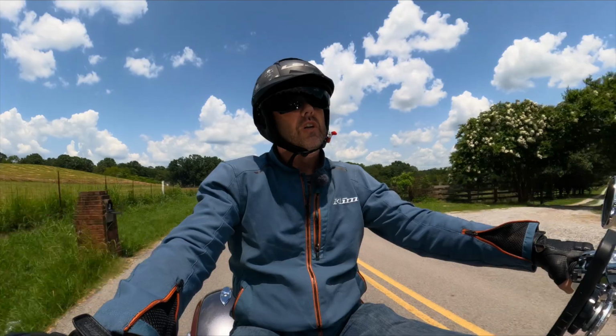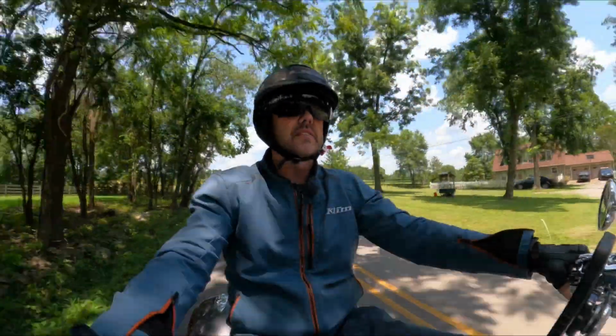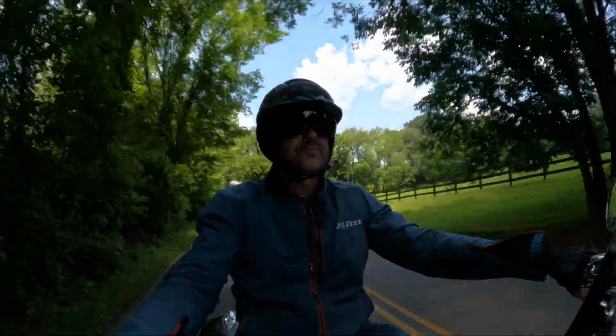Now I'm looking for a real storage solution for the full helmet on a long ride. But I just simply want to put it away on luggage. I've got a cargo net, so that's probably what I'll use on an upcoming trip.